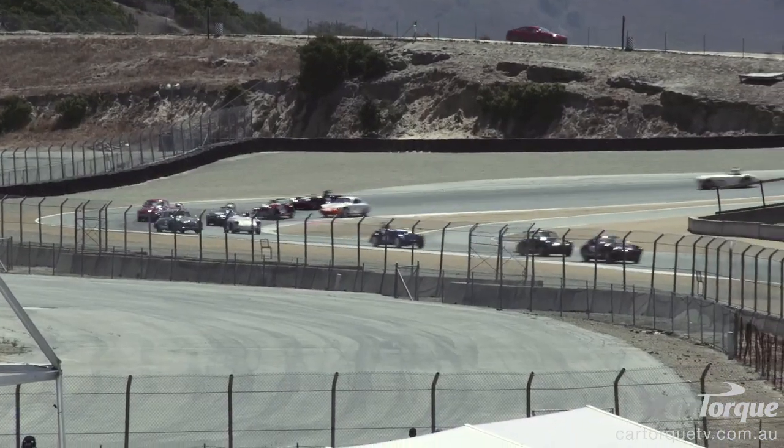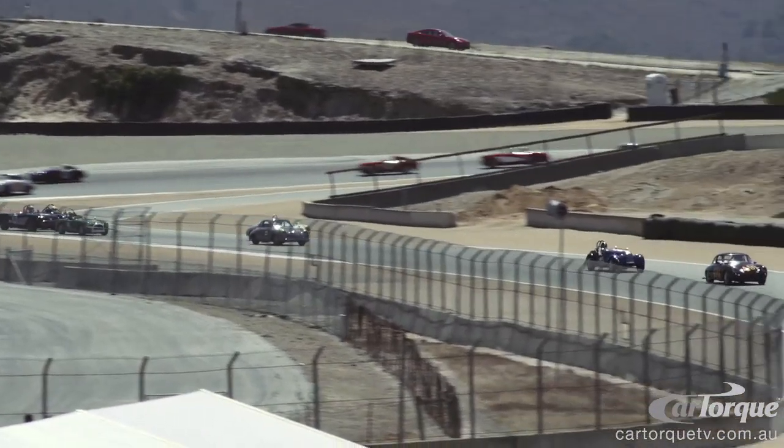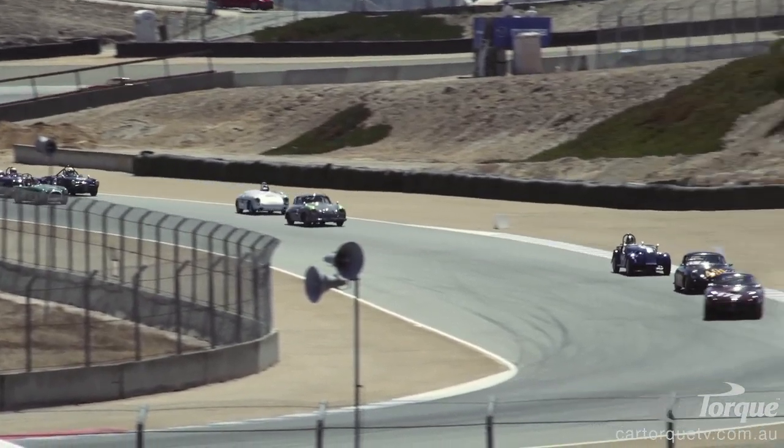We're trying to get it invited to Le Mans for 2016. We'll keep pushing ahead for that and then Goodwood as well.